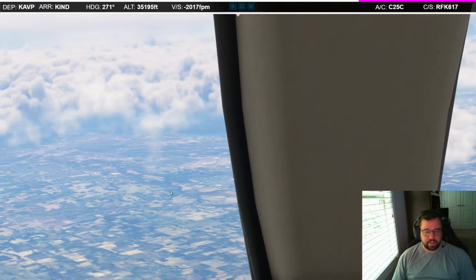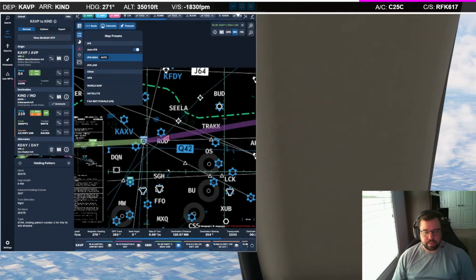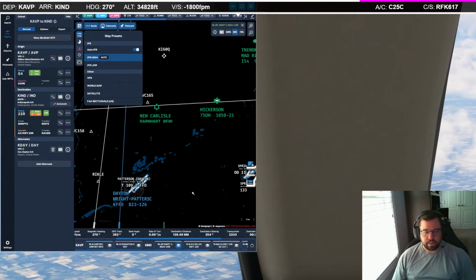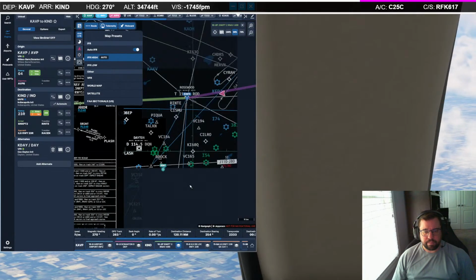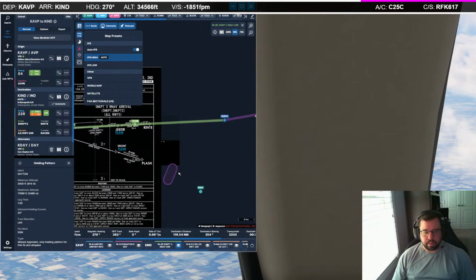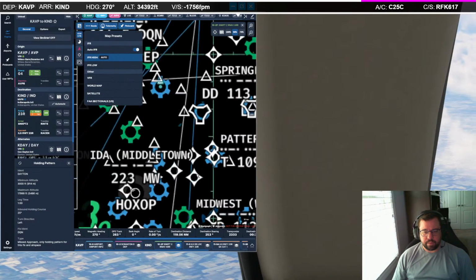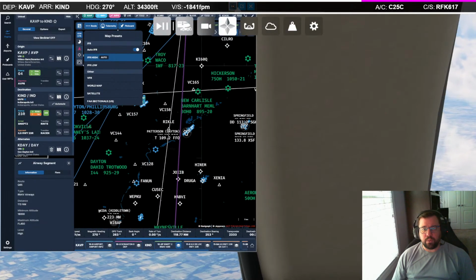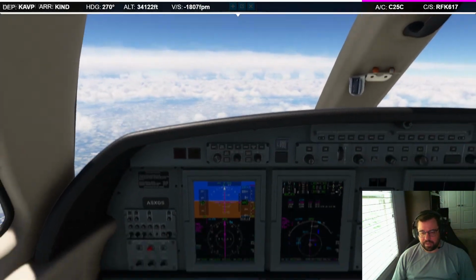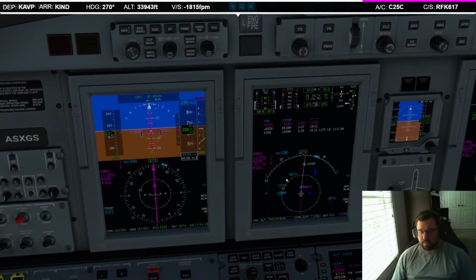Executive airport over there. Oh, another airport there. That's a pretty good size one, actually. That is. Field. Or Dayton. Anywho, doesn't matter. It's not where I'm going. Alright, passing 33. Coming up on Renty in 2 minutes.